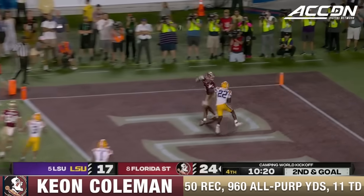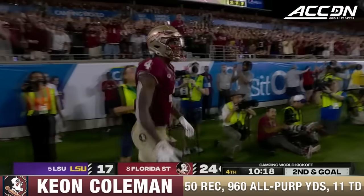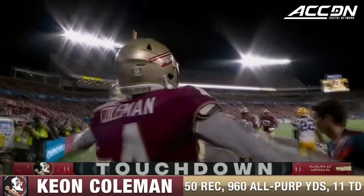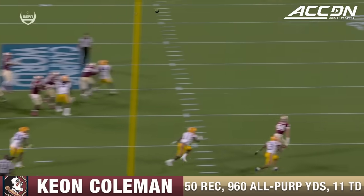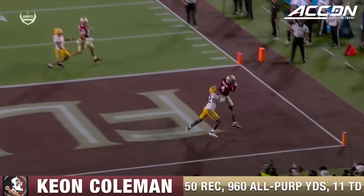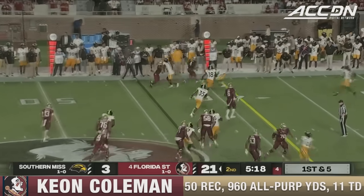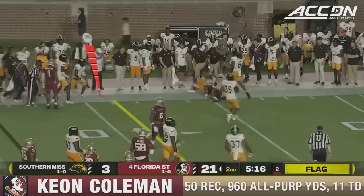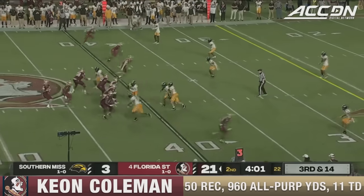Travis from the pocket, long looping throw, and that man again. Keon Coleman has a hat trick in his first game with Florida State. Recognizing the matchup, Coleman, 6'4", can go up in the air, being a basketball player. With Travis, a quick toss to the boundary to Keon Coleman, another flag on the play. Hurdles a defender, Keon Coleman picks up the first down. A little bit easier right there.